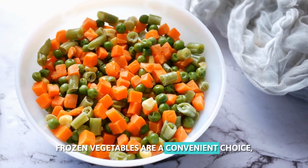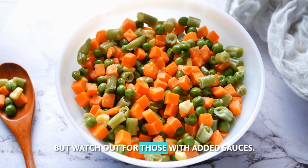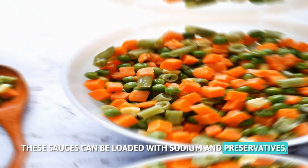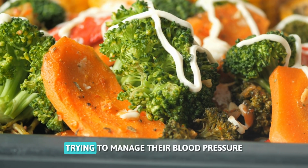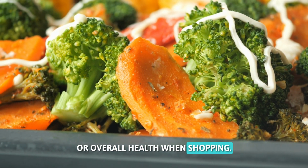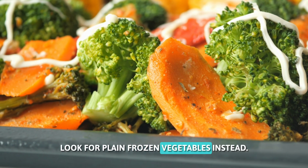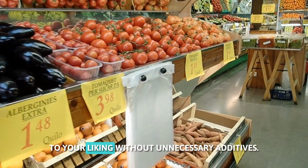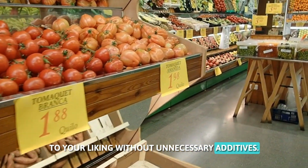Frozen vegetables are a convenient choice, but watch out for those with added sauces. These sauces can be loaded with sodium and preservatives, which aren't ideal for seniors trying to manage their blood pressure or overall health. When shopping, look for plain frozen vegetables instead. They're just as nutritious and allow you to season them to your liking without unnecessary additives.